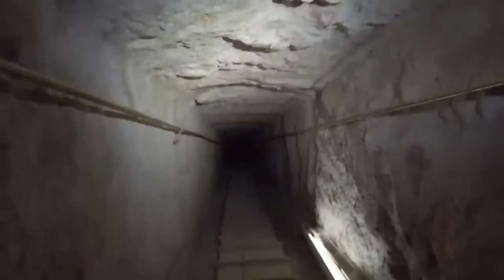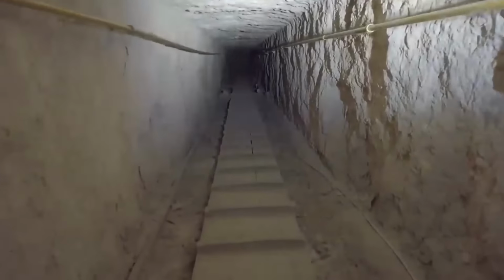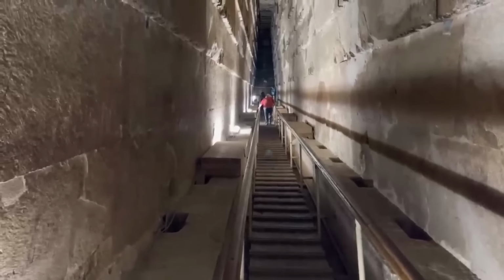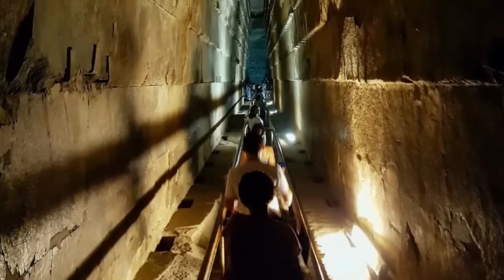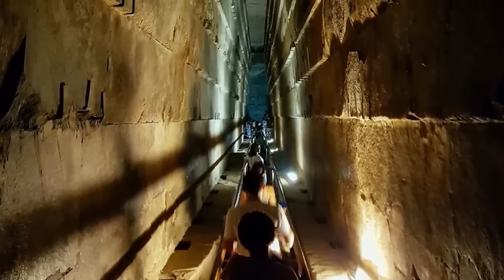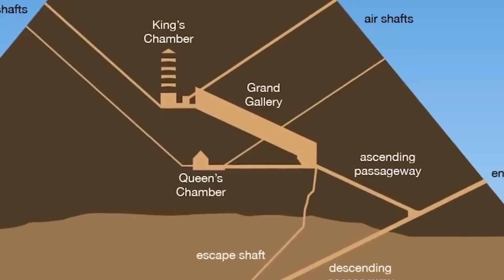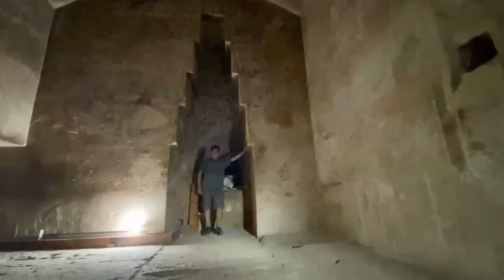Ascending back, we find the ascending passage, steep and confined, like climbing the aisle of a sharply tilted airplane. This corridor guides us toward the Grand Gallery, a breathtaking passageway as tall as a 7-story building and half a football field long. Walking through it feels akin to standing inside a colossal stone cathedral, the walls angling inward as if to draw your gaze upward toward the heavens. From the Grand Gallery, a horizontal passage takes us to the Queen's Chamber. This room, similar in size to a spacious master bedroom with a vaulted ceiling, holds more questions than answers.